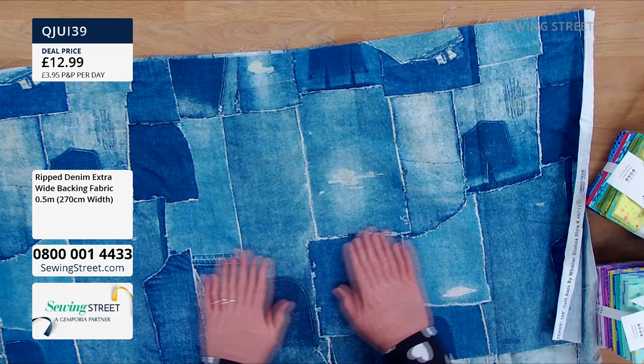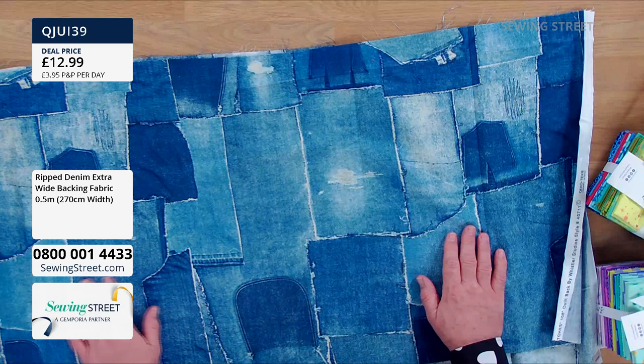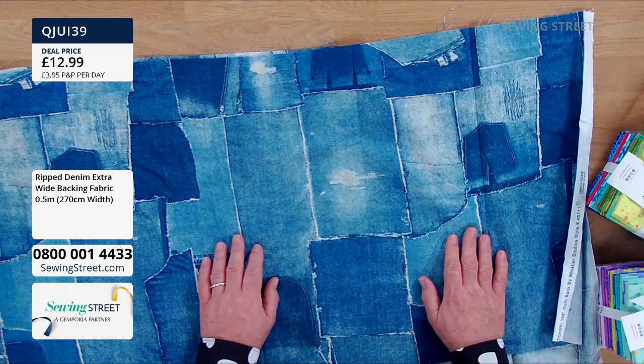$12.99, I don't know why I'm stroking it. I love it, I think it's gorgeous. I saw it on the trolley earlier and just thought it was really lovely. Right, okay.